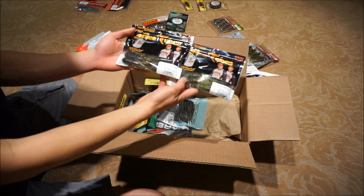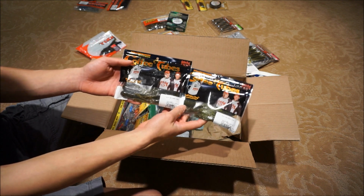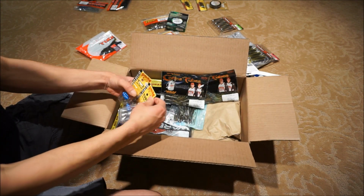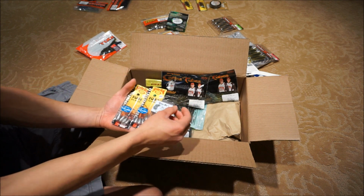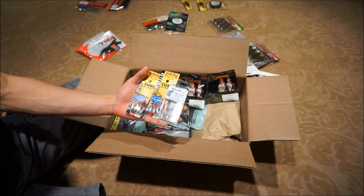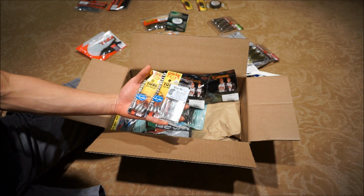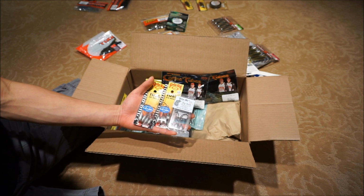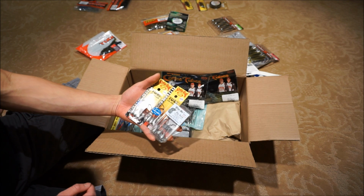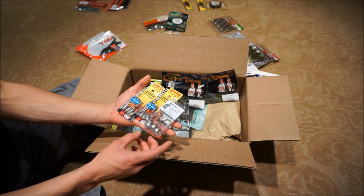Next, I got 2 packs of Strike King coffee tubes, 3.5 inch. I also got the heads for them. I've only been using these for a few months, but they're very quickly becoming one of my confidence baits. I did catch quite a few really nice smallmouth on them. My only problem with them so far is that they do snag pretty easily.